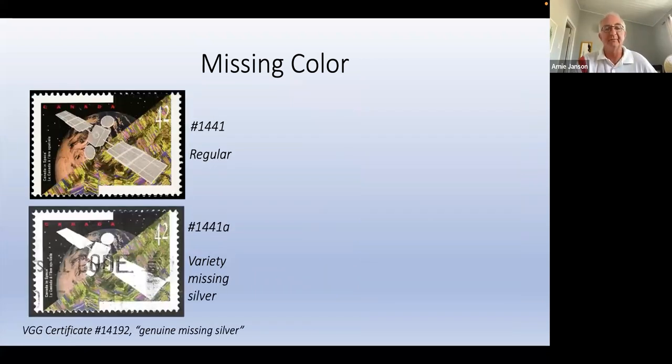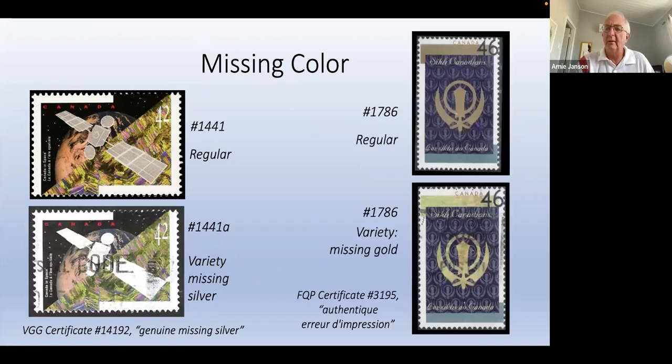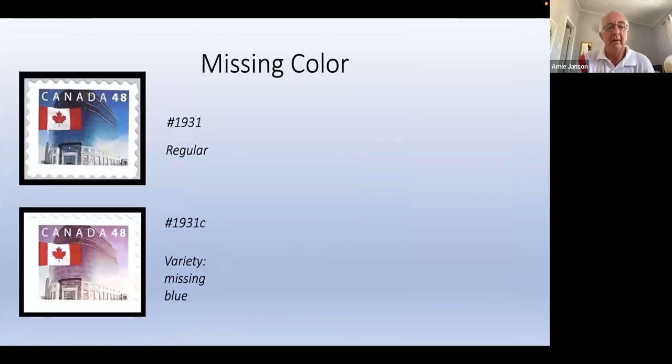Here's the missing silver on the Canada and space issue. This is a newer one. Missing gold. I don't know if this is listed in Unitrade or not. I have, as I said, I don't have the later Unitrade catalogs. This one is, I believe, in mint, so it's not that special for me.